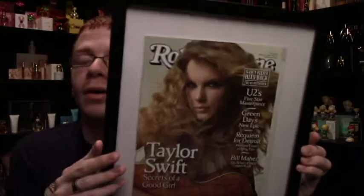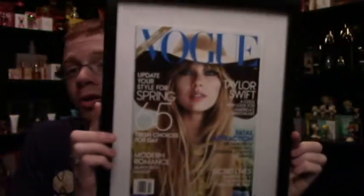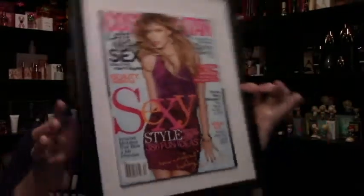Magazines, I have the original Rolling Stone cover, her on the cover of Vogue, Glamour, the new Glamour, the Cosmo, and Rolling Stone again. So there's that.